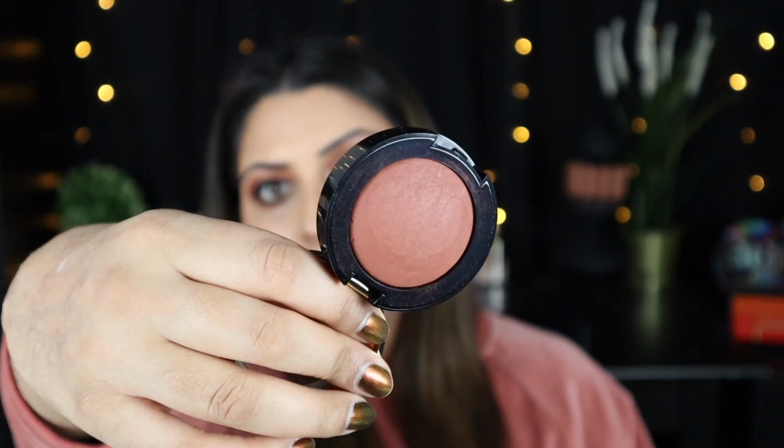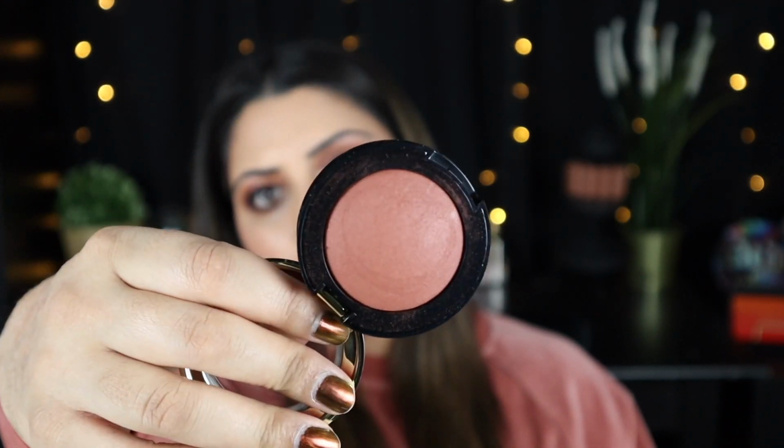I also got the Milani Holiday blushes. I've already tried one of them, but I have not tried this cocoa one. It's so pretty though. Oh, this could have gone really good with today's look, but that's okay. I decided to do kind of an all cream based look.